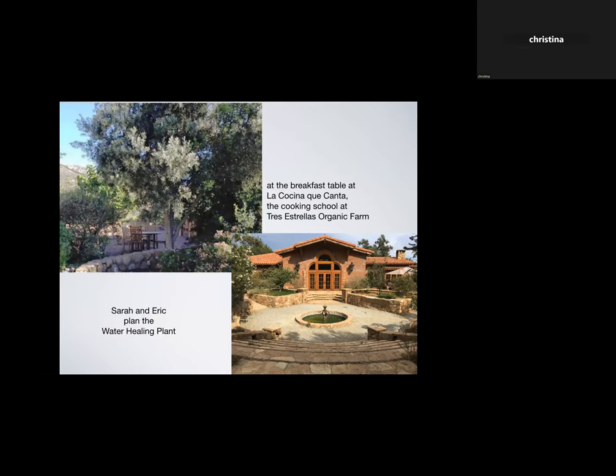So here are the protagonists of this treatment plant that eventually happened: Sarah, the daughter of the founder of the ranch, and Dr. Eric, whose name I won't try to pronounce. Eric is a Belgian man who was apparently a very successful entrepreneur. He said he had factories making widgets all over the world, a lot of money and fancy cars, and hung out in Monte Carlo.